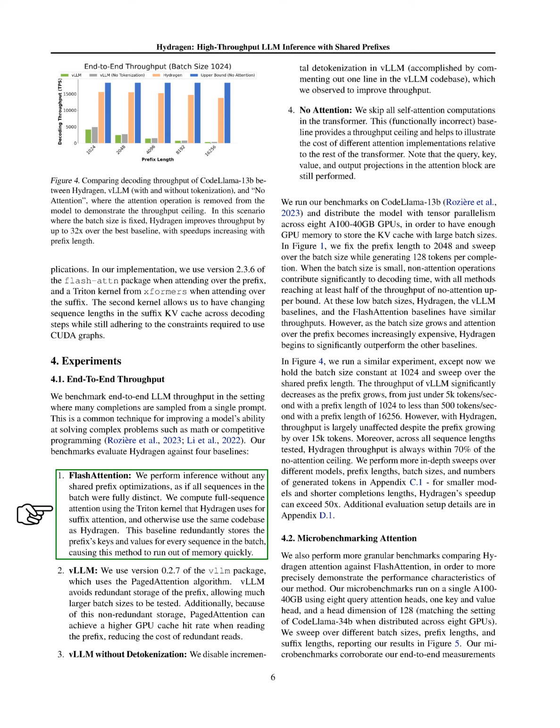We compared Hydragen's performance with 4 other methods. 1. Flash attention. Here, we treated each task as completely unique, without any tricks to speed things up by recognizing similarities between them. This method quickly ran into memory issues because it had to store a lot of repetitive information. 2. VLLM. This method used a smarter way to handle repetitive information, which let us test it with more tasks at once. It also read through the starting information more efficiently, saving time and resources.